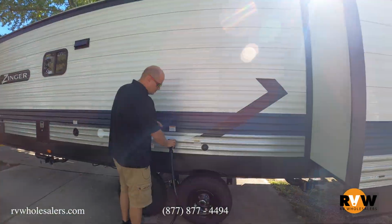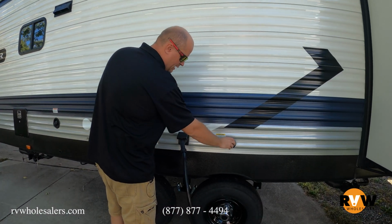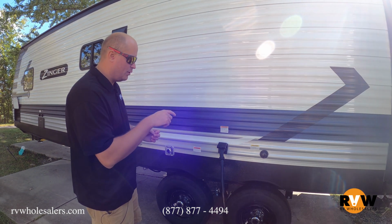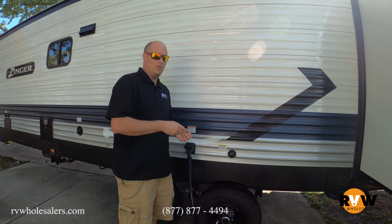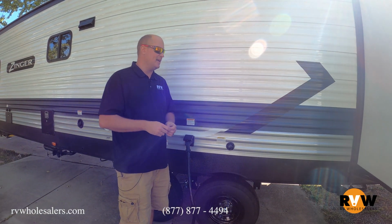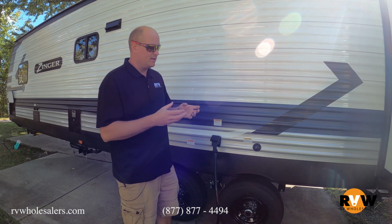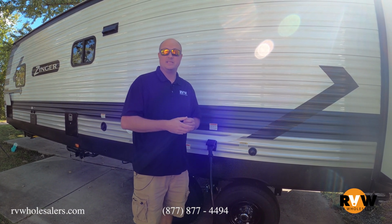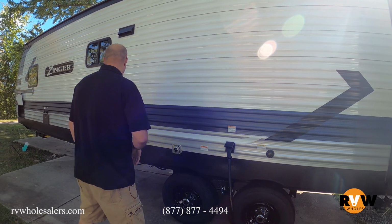You've got your 50 amp service location right here. This does have black tank flush, so it does have the head on the inside of the black tank where you can hook up your water hose, turn on the water, it sprays around on the inside of that tank and keeps the waste and everything from building up on the inside of the tank. Let's keep moving down here.